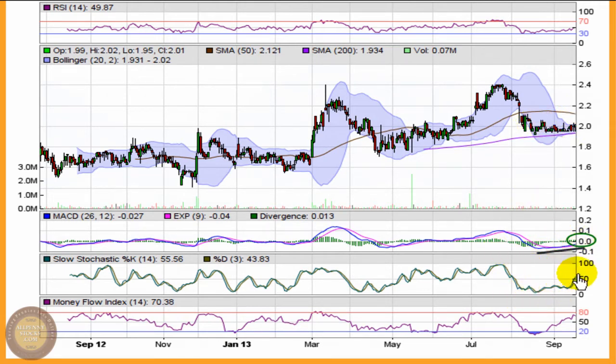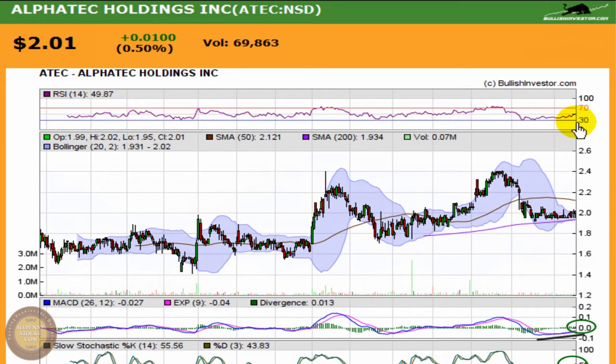I can also see the slow stochastic, which is a gauge of momentum, just now trying to break through 50. Again, that's an optimistic sign. Money flow index has been trending upward, showing that on average, people are starting to pay higher prices for the stock. And the RSI is right at that key point.